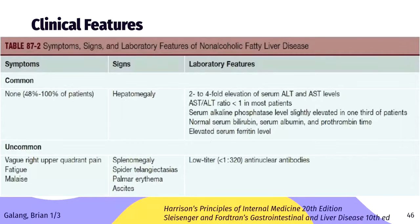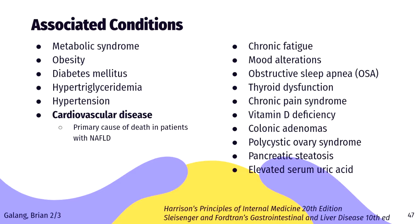So next, there are many conditions that are associated with NAFLD. So the conditions that were found to be strongly associated with this disorder are listed on the left. So we have metabolic syndrome and obesity, diabetes mellitus, hypertriglyceridemia, hypertension, and cardiovascular disease, with the latter stated in Schlesinger as the primary cause of death in patients with NAFLD. So aside from that, there are also many other conditions shown on the right that are associated with NAFLD. And generally, according to Harrison's, it is stated that NAFLD has many deleterious effects on health in general. And you can also notice that a lot of the conditions associated with NAFLD are endocrine in nature.